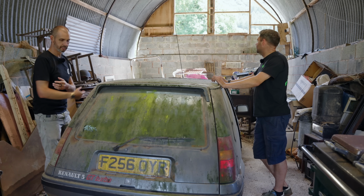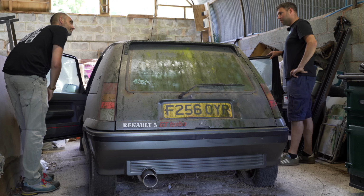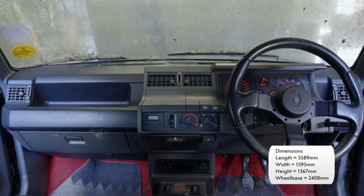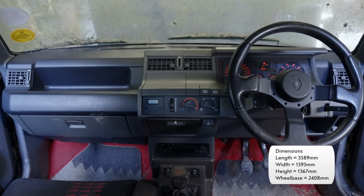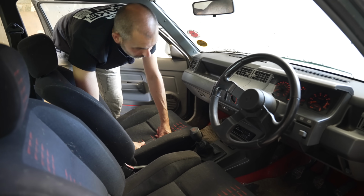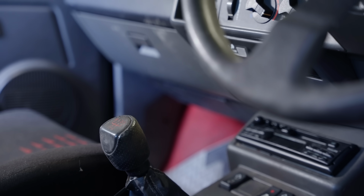So it's definitely algified. Do you know, it's been such a long time since I've looked at a Renault 5 Turbo. Look at it. It's cool, isn't it? It's actually in really good condition. Like the interior's good. Yeah, the steering wheel doesn't have a great deal of wear on it either. The gear knob's not that worn.